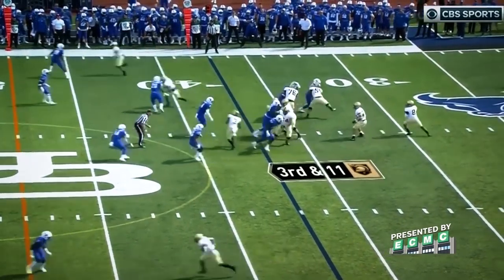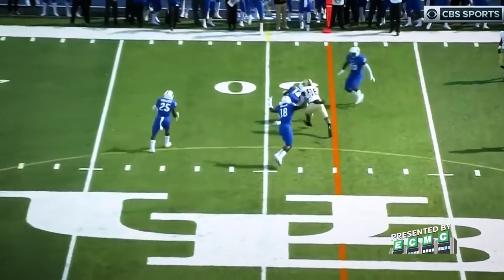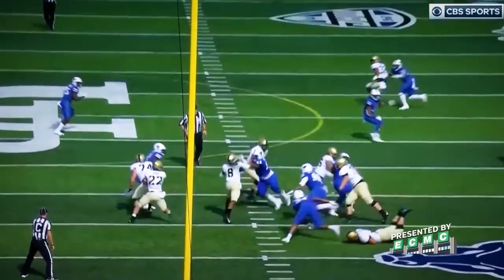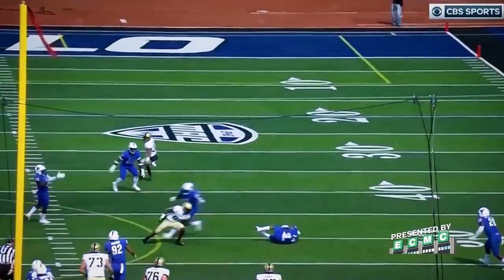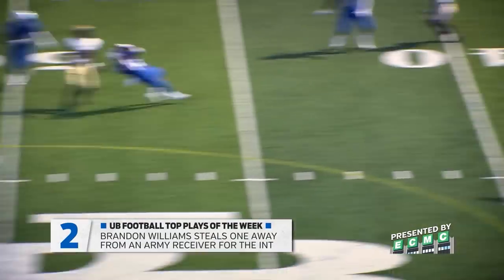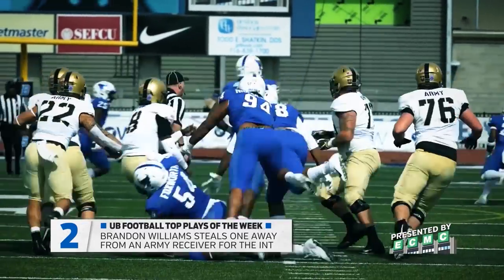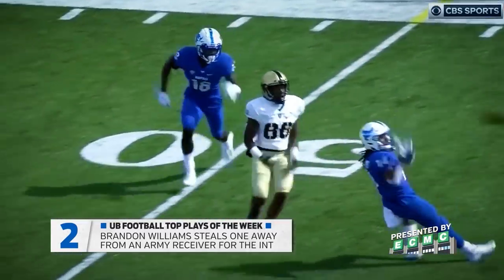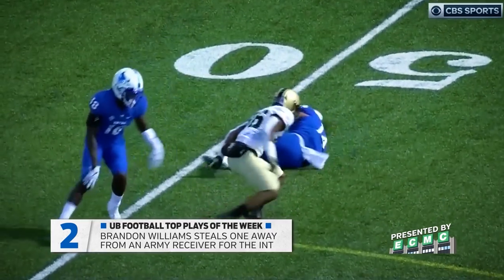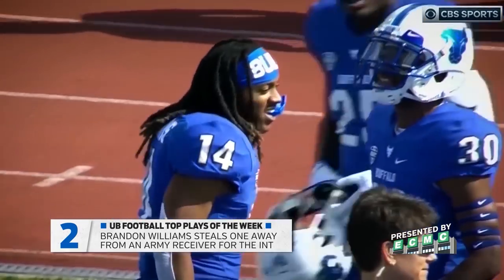Number two. It's third and 11 from the shotgun. They will throw. Hopkins in the pocket. Fires down the middle. Intercepted. Picked off by Brandon Williams. The safety dropping in coverage. He makes the interception at the Army 48-yard line. Williams reads the quarterback's eyes and drops right in front of Camden Harrison, who was the intended receiver right at the sticks. Great play there and a really nice job of reading his eyes and reading what was going on there.